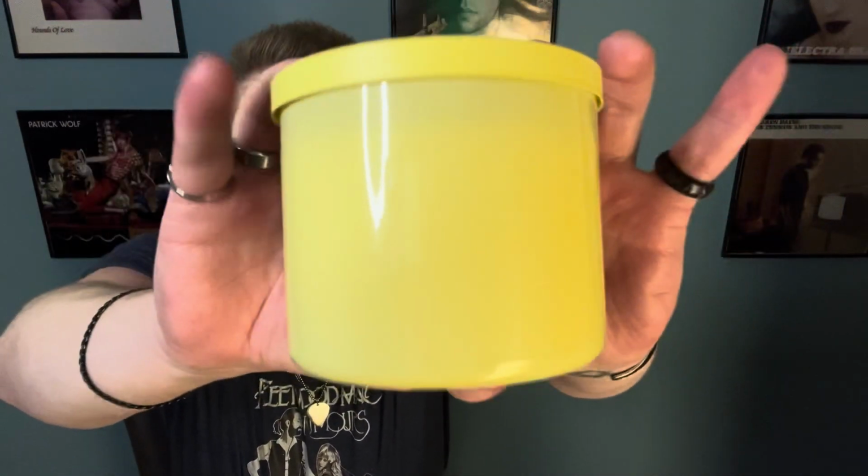And I was interested to pick it up and try it because we haven't actually seen kitchen lemon in candle form for quite a while. The scent notes on it are zesty lemon, sparkling citrus, and Italian bergamot. And yeah, I don't have much.